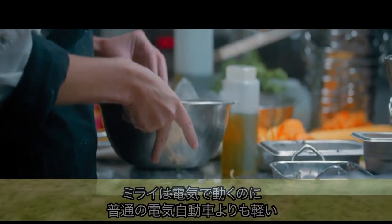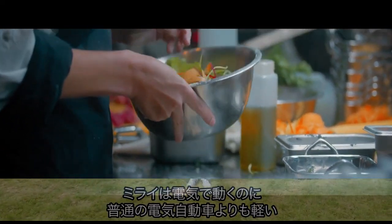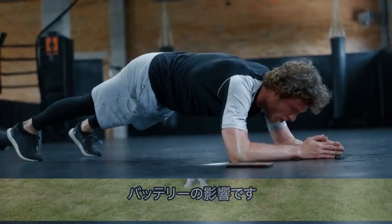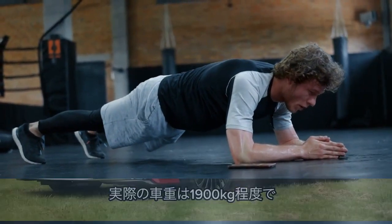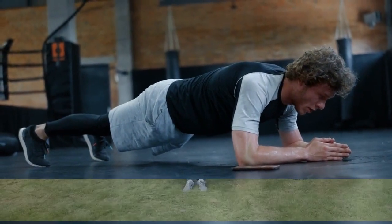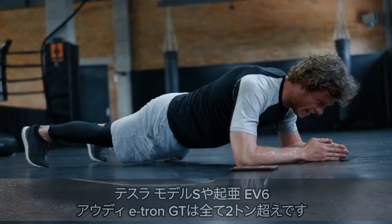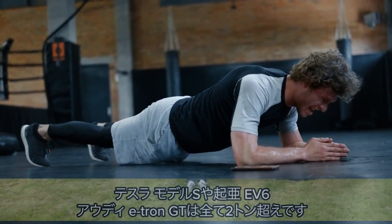It's nuts. Even though the Mirai is powered by an electric motor, it is lighter than a standard electric car because they have to carry around these heavy battery packs. For instance, this tips the scales at around 1900 kilos, whereas something like a Tesla Model S, the new Kia EV6, or an Audi e-tron GT, they all weigh over 2 tons.